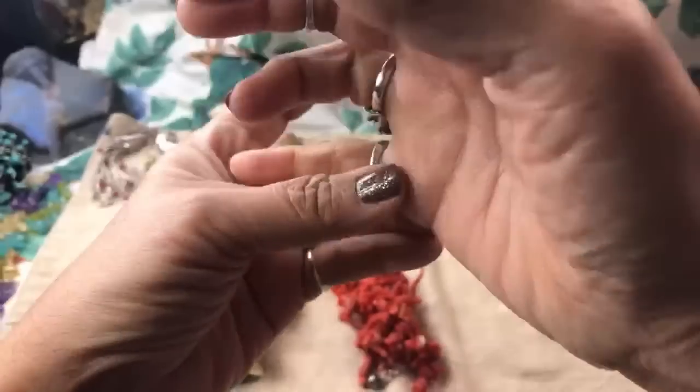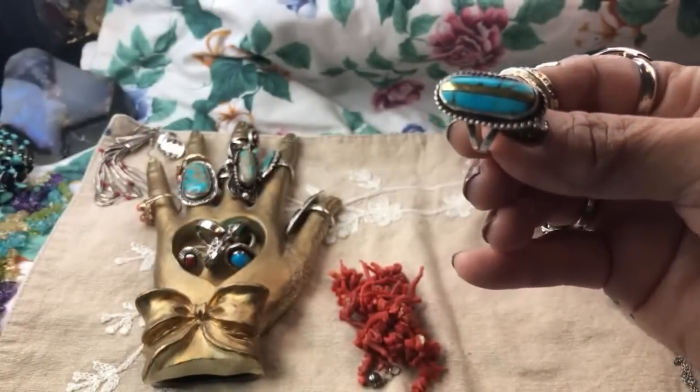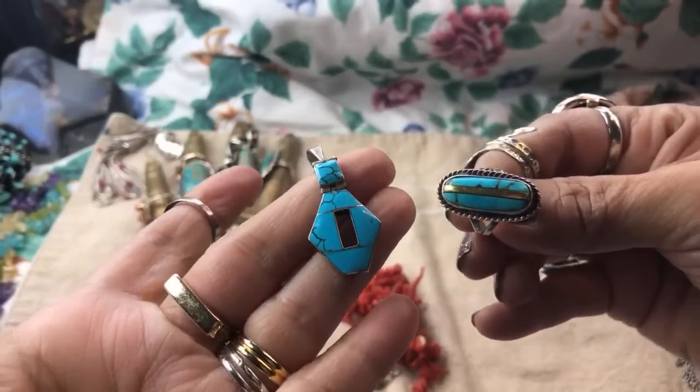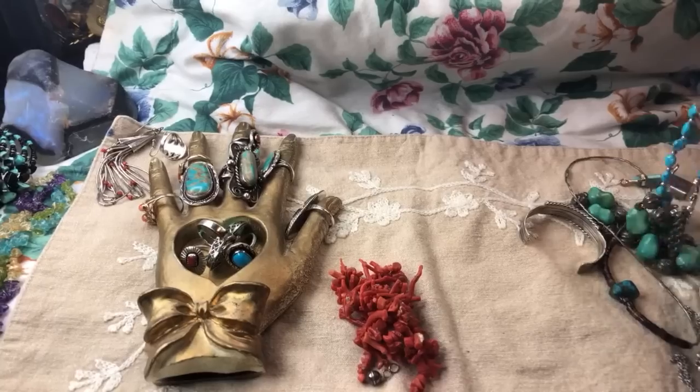And it's got a little copper thing there too. Lovely piece, unsigned, genuine turquoise. I brought it out so you could see the comparison to the man-made matrix and the real one. All right, so that's that one there. And then what else did I want to show you?